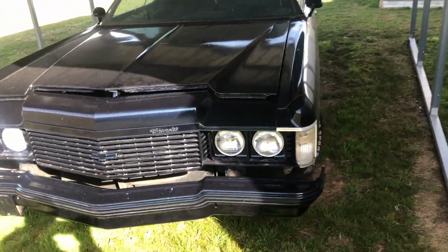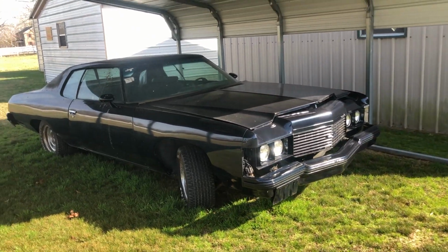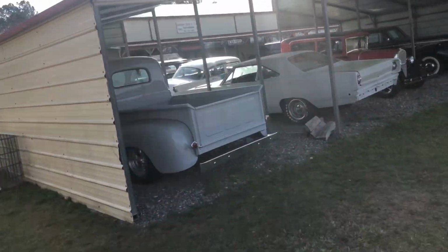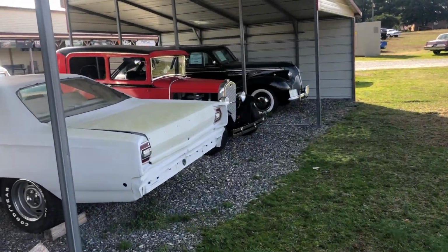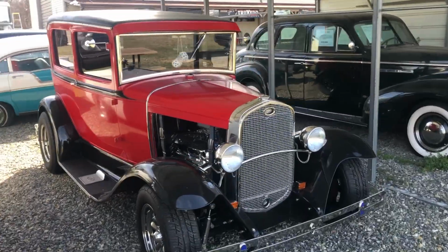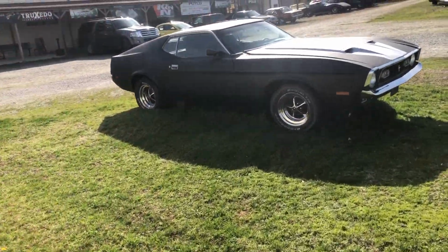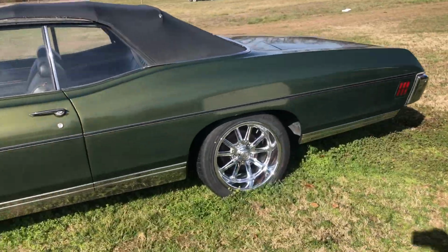Why do they say that's a 74? Caprice or Impala, 74. So we got a nice one. I like that. That one's real nice. That paint job is crazy on there.